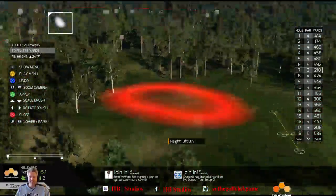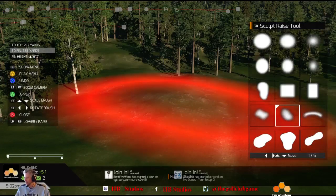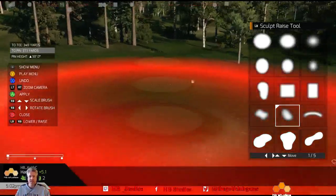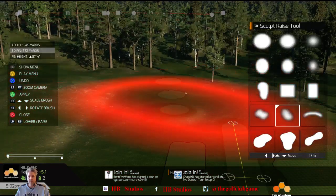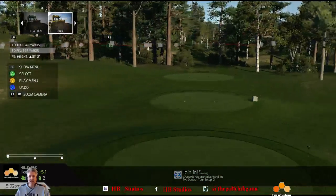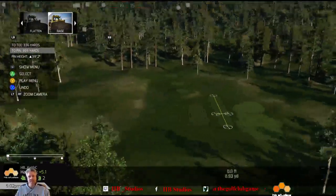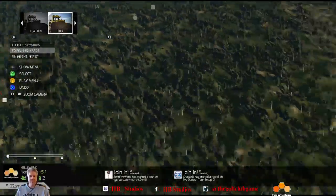So, use your red brush and raise it, and that'll pop it out. Does it raise the land? No, it'll raise everything. I mean, it raises up the entire thing, but it's very hard to explain. I just know situations where it'll work.